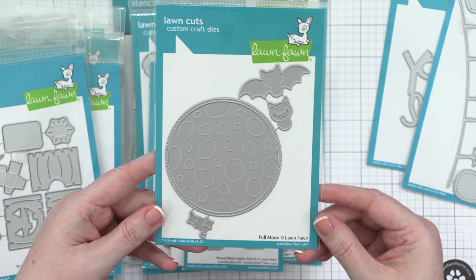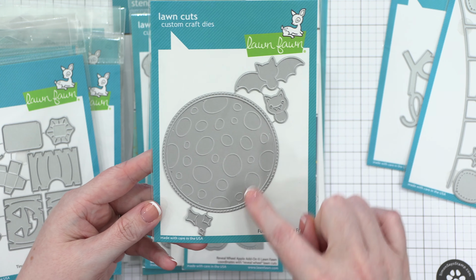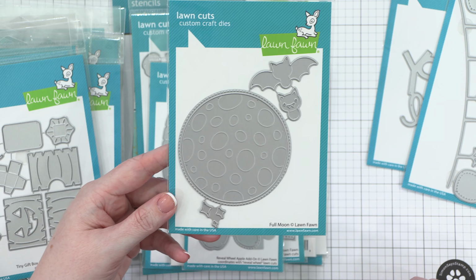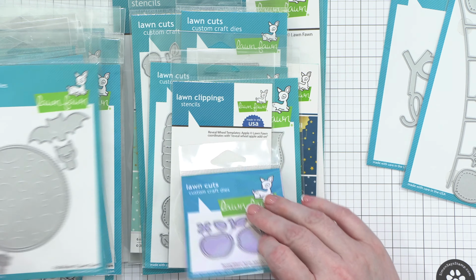Okay, this is fun. Full moon. You've got the bat and you can build him, but then you also have this moon, which to me looks like cheese. But isn't there that saying that the moon looks like Swiss cheese? Love it.